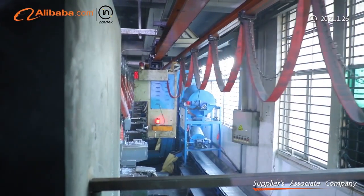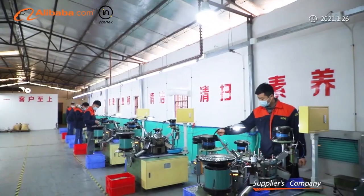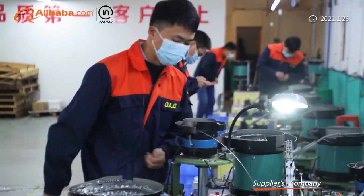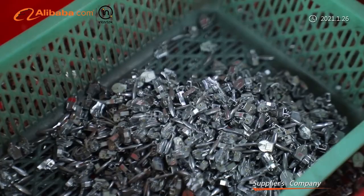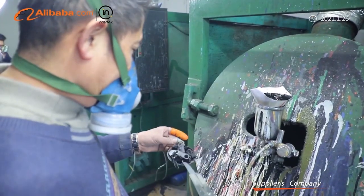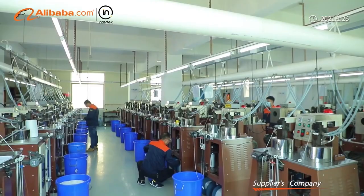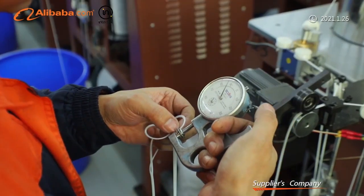Die casting workshop. We have a fully automatic die casting system, from zinc melting and feeding to die casting, to guarantee steady quality and quantity. We can make various sliders with standard or fancy puller. Barrel painting, hand painting, barrel plating, and rack plating can be done according to customers' demands.